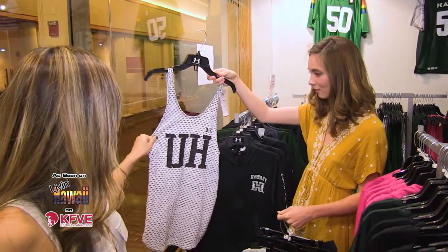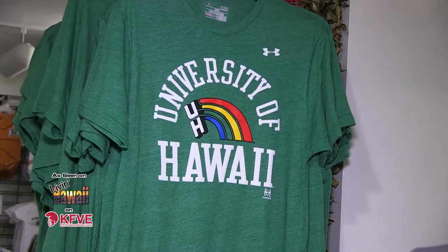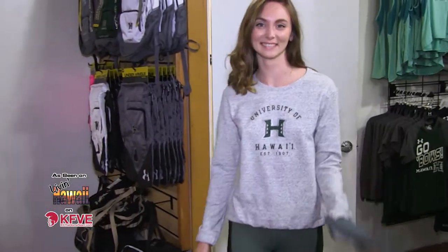I'll say it again, it was really cute and comfy, just like they said. Everything in there was fantastic, and there was a really good mix of new and old logos and designs that they were throwing around, so there's something for everybody. All the old alma maters out there can get their original logos, and then you got some new stuff going on there, too.